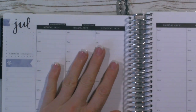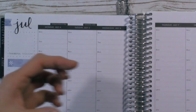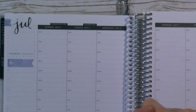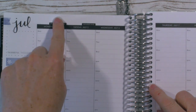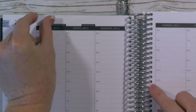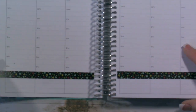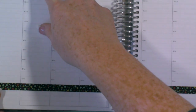One of the things that I like about the hourly is there's this space up here. So I feel like I have custom stickers that I made that are for like blogging or filming. And I feel like I could put up here at the top, like this is my day for filming and have that one sticker up there. And I think that I'll really like that. The other thing is, down here, it goes all the way to 7 p.m. It starts at 6 a.m. and goes all the way to 7 p.m.